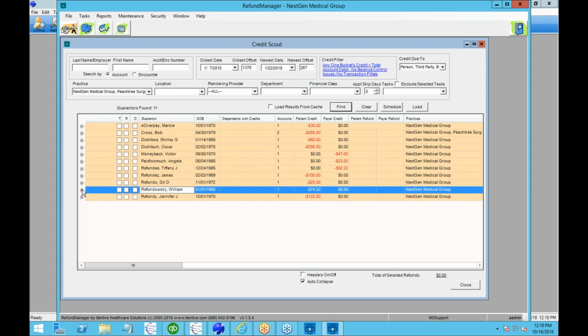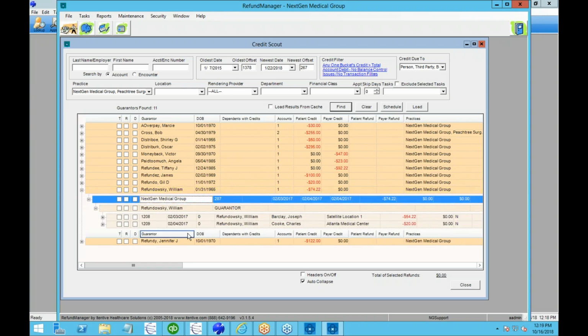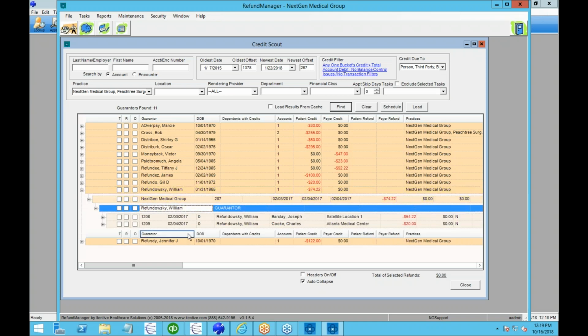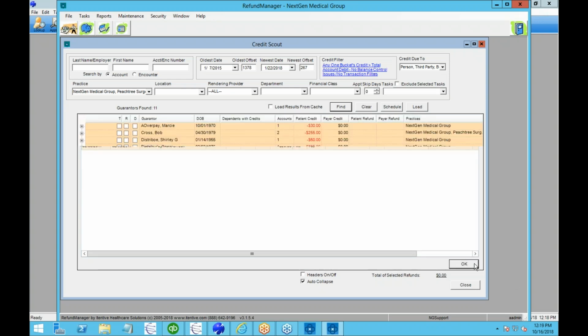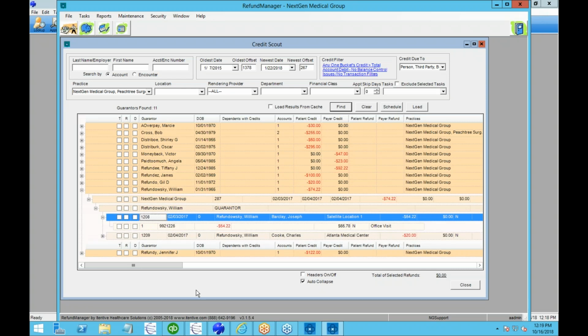So at the top level is the guarantor. We go ahead, expand it down. We see the practice. We see who's getting the refund, whether that's a guarantor or an insurance, the encounter that makes up the refund, and then the charges under that encounter. If we want to go ahead and refund one of these, we can do some basic research using screens that mimic the financial summary and account summary in NextGen.